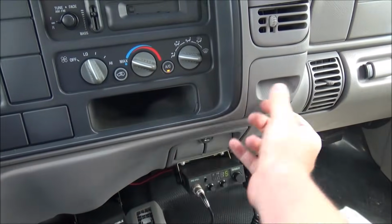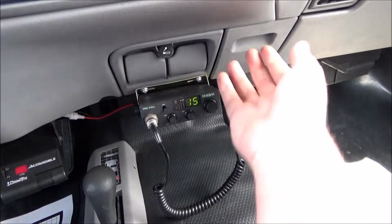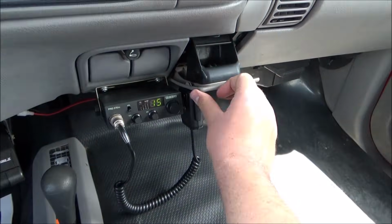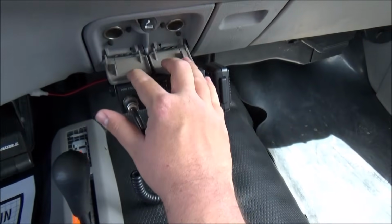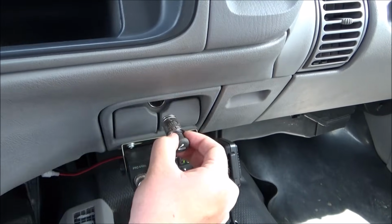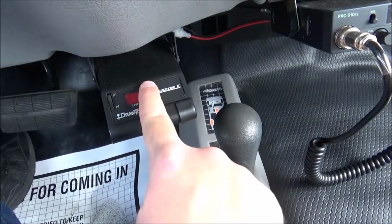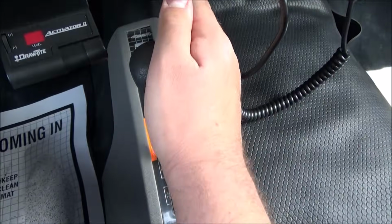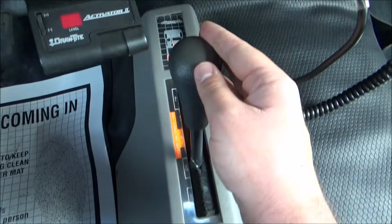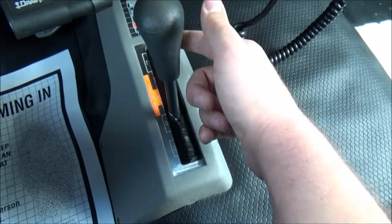You have storage right here, 2 cup holders, climate vent down there, storage or ashtray, the cigarette lighter, and 2 12-volt power outlets. You can use this as a third one. Trailer brake controller, CB radio. Your 4-wheel drive lever is right here. You have neutral, 2 high, 4 high, and 4 low.